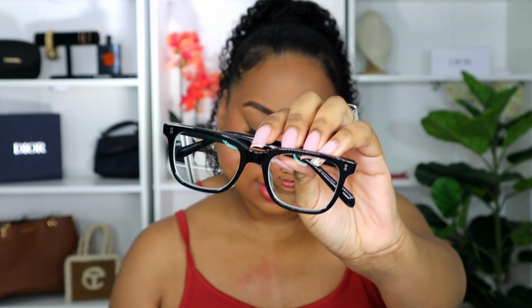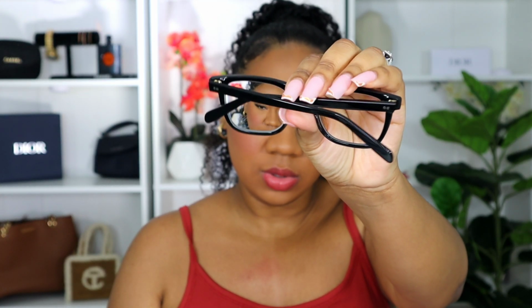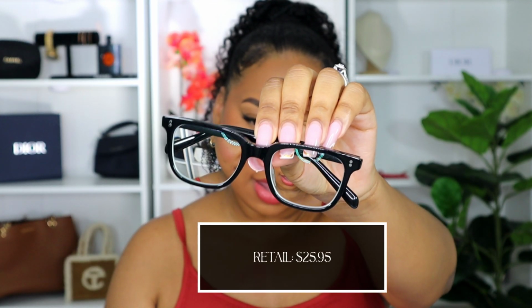This is the first pair of glasses that I wanted to show you guys. It is called the Lamont glasses on their website. It is black all around. This one does have the blue light in it as well. It retails for $25.95 currently on their website, and is in the size medium. It is also a rectangular shape, and is made of the material acetate. So let's go ahead and try these on.